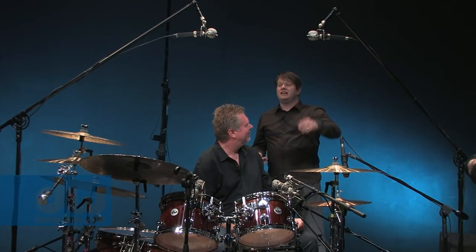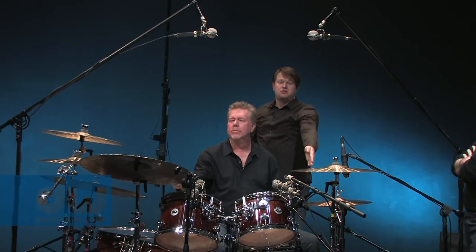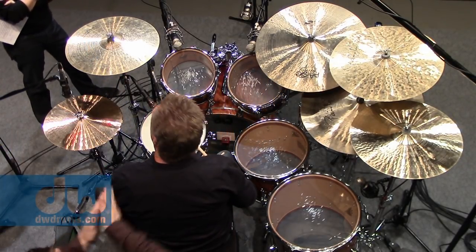Like I said, on this kit, since he's so tall and everything extends so far over to the right, we angled the Dragonfly over, and this one's straight down. Usually I would do them both straight down, but since we want the snare centered, we angled one.